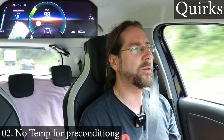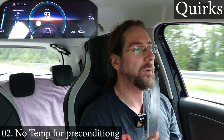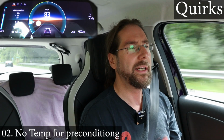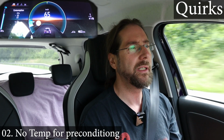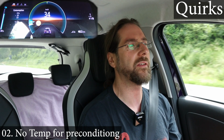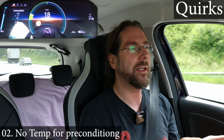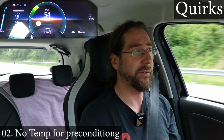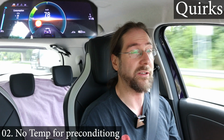It's weird that when you want to do preconditioning with your app, or even in the car when you set that tomorrow at 6 AM you want it to be preconditioned, you cannot set the temperature. So I still don't know if the car just uses the temperature from the last time I was in the car, which would be stupid, or if Renault just said, it's warm outside, he surely wants 20 degrees, or maybe it's always 20 degrees, I don't know. And then you cannot start preconditioning when the battery is under 40%. And hello, 40% in this car, with a 52 kilowatt hour battery, that's a lot. So it shouldn't be any problem, especially in the summer when you use air conditioning.